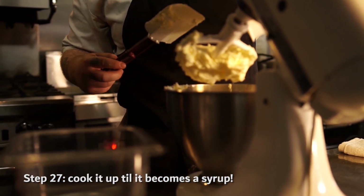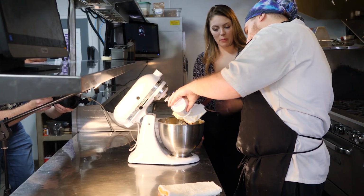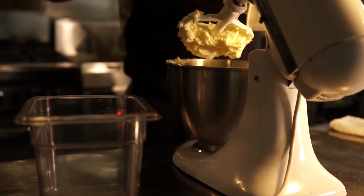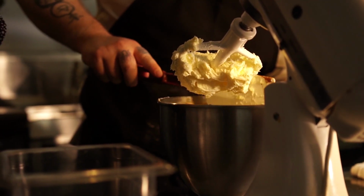Pretty color. Almost looks like molasses. Or like a dark maple syrup. Yeah. Kind of still smell that tea aroma in there too.